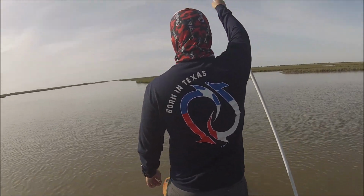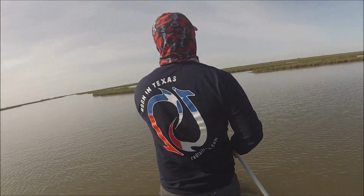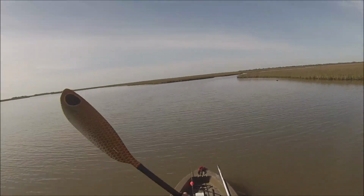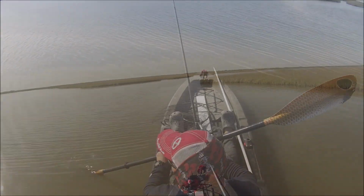And I like looking for water movement also, because that's going to bring bait to the redfish, and even if they're not actively feeding, they're probably going to hit something that's put right in front of their face. It didn't take long for me to find exactly what I was looking for. Good cut, with good depth, and good water movement. Figured this was my best shot at finding a redfish.